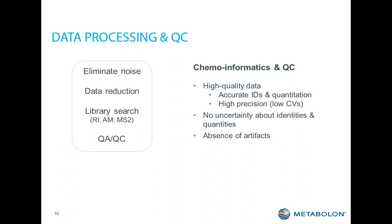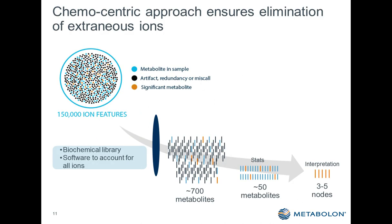Once the data has been collected, it goes through a series of both computational and manual QC steps to eliminate the noise, identify the metabolites present, ensure those identifications are real, and remove process artifacts. The most important step is one we call chemocentric data analysis. If you can imagine for a second, every sample that we analyze presents upward of 150,000 ion features from the mass spectrometer, represented by the circle on the left of the screen here.